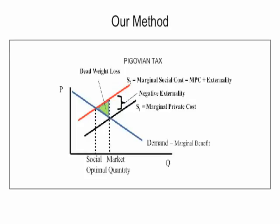A Pigovian tax is designed to correct market failures, and when considering the negative externality of pollution into Hamilton Harbour, the price of water and wastewater does not accurately depict this negative consequence to the harbour itself.